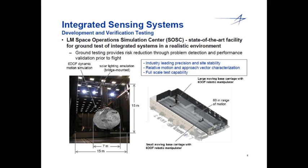But that's going to be a key part, I think, of this mission, reducing the risk of some of the technologies that make this a difficult mission. You want to ground test them in the best environment possible, the most realistic flight-like environment possible. So using facilities like SOSC to test out those technologies for the robotic mission to the asteroid, approach and capture, I think is key.